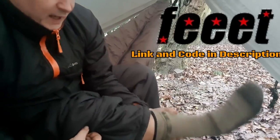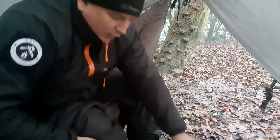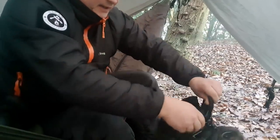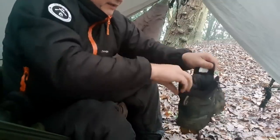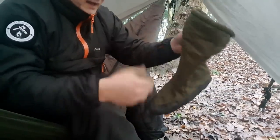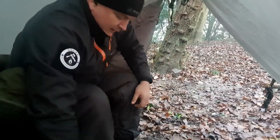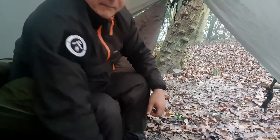Glad of these last night. New Yeti socks from Feet. Halfway up the calf, but they're really, really warm socks. They've been brilliant, adding a few degrees more to what I had anyway. So the snug feet and the feet combination, absolutely brilliant. Keeping my toes warm.